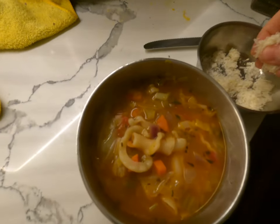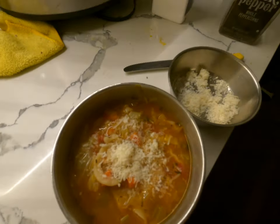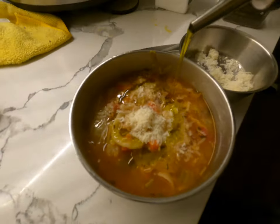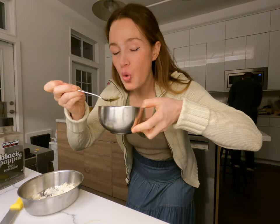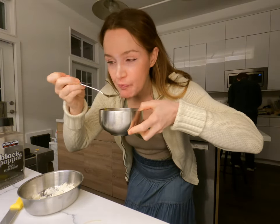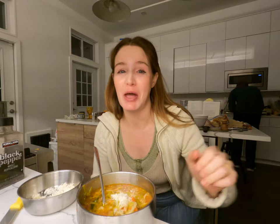Well, they're watching Spider-Man over here with my Parmesan cheese. Drizzle of olive oil, and voila. So good. It's really sweet because of the cabbage.